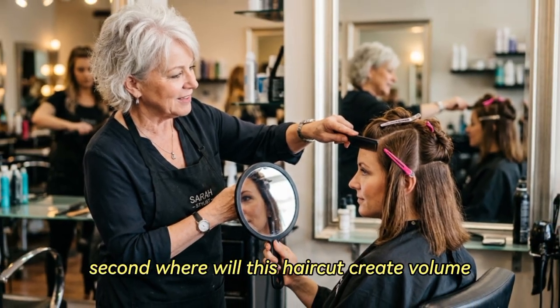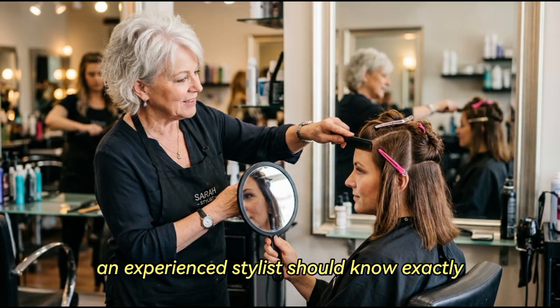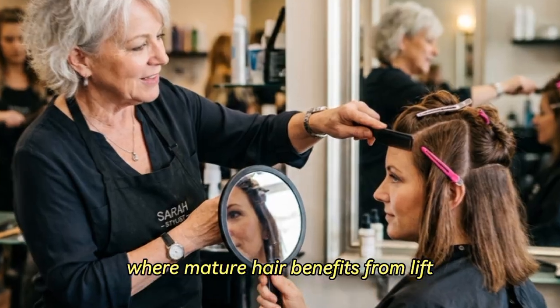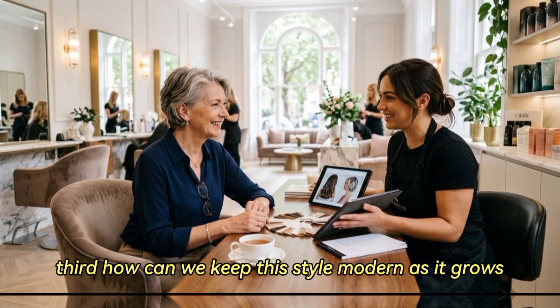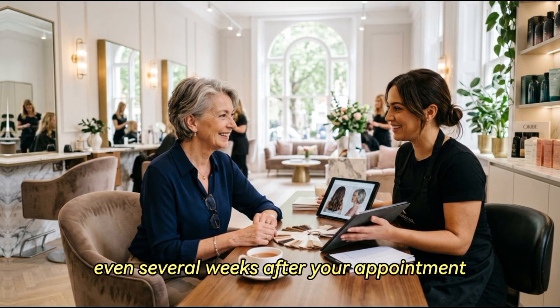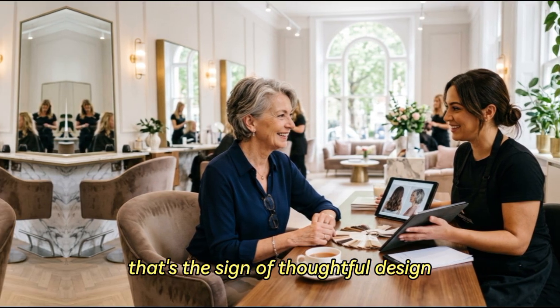Second, where will this haircut create volume? An experienced stylist should know exactly where mature hair benefits from lift. Third, how can we keep this style modern as it grows? The best haircuts continue looking beautiful even several weeks after your appointment. That's the sign of thoughtful design.